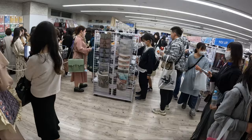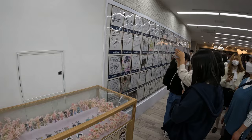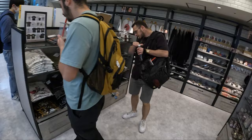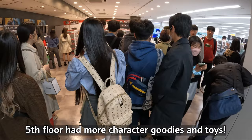Holy moly. These lines are so long. Dude, each floor is so crowded on a Monday. Oh, it's like an autograph wall. Got a little shop here. Oh, these things are cute. I don't know what anime it's based off of, but Tokyo Avengers, I think. Ooh, okay. Got some more goods.